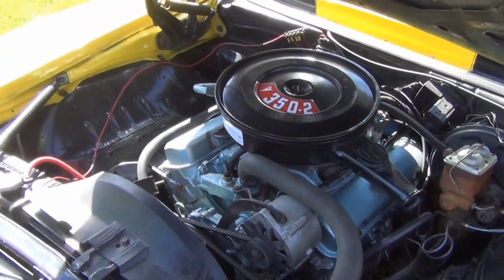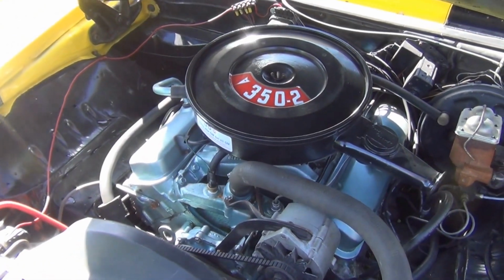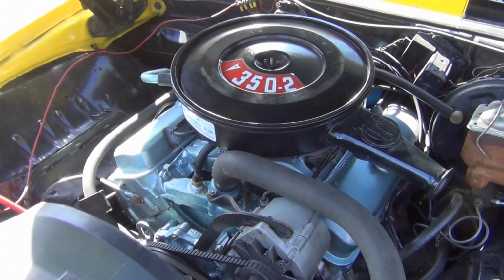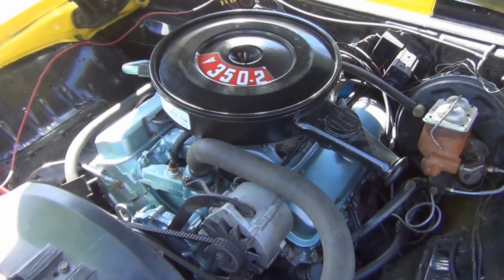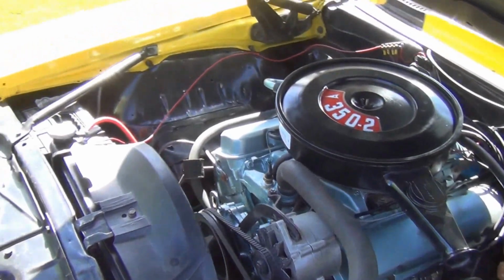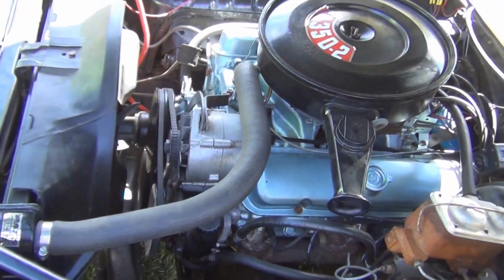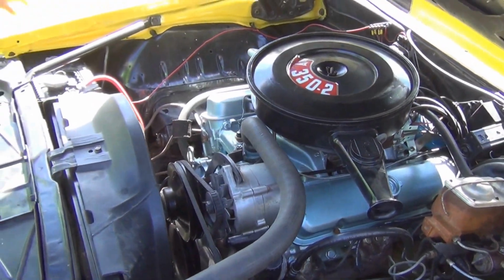Okay, so as we mentioned earlier, this car was owned by a mechanic, so he's done some basic detail work. You can see the original 350 2-barrel Pontiac sticker, a couple of the GM decals on it. The radiator has been replaced. The metal in terms of the inner fenders and radiator and front apron and all that sort of thing is in very nice condition. We don't like these fenders.